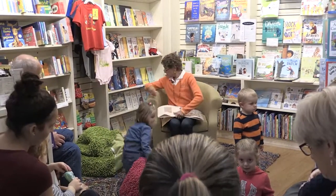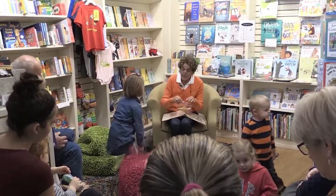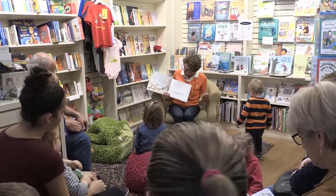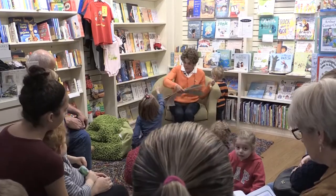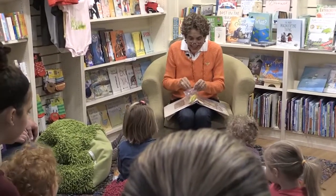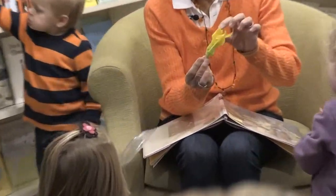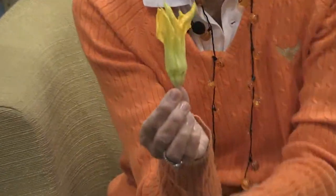And this is what Nan brought to show you. Because I have these plants in my garden. And this picture is of the pumpkin flower in the garden. Yeah, and there's a butterfly there. And this is a real pumpkin flower that I took out of my garden this morning.